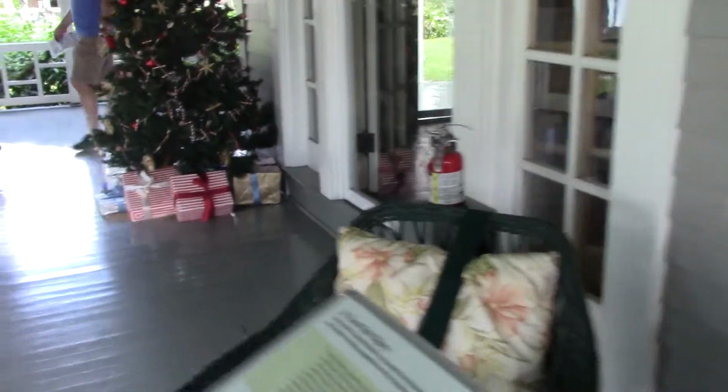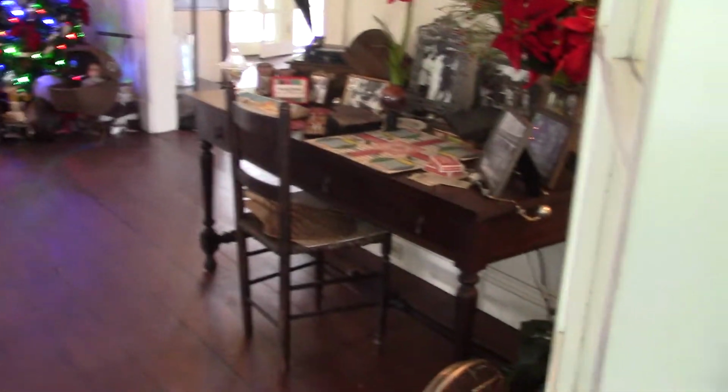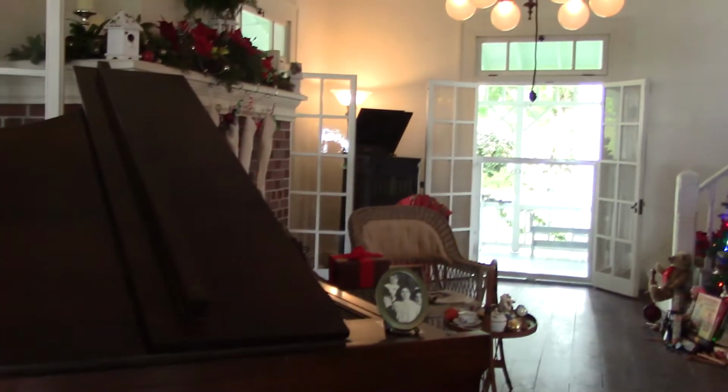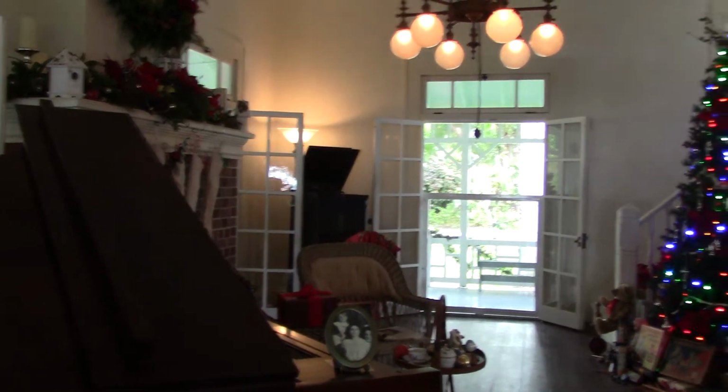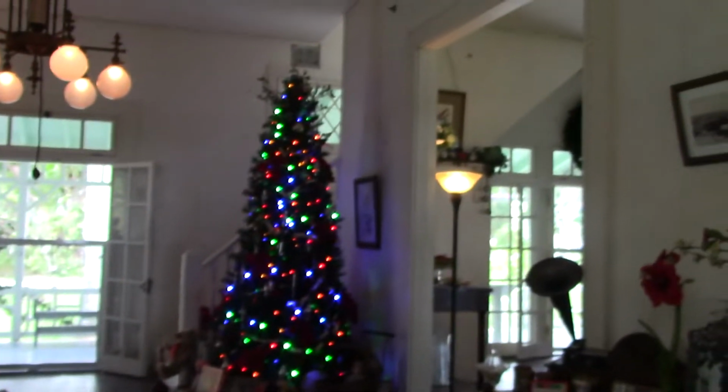Let's go on over here to the sitting room. Very nice sitting room. Look at that. The piano sitting in here. The big troll over there. Got it all set up for Christmas. And then the stairs to upstairs.